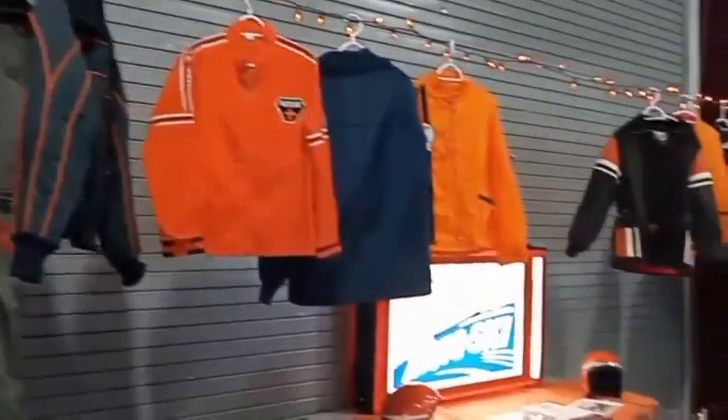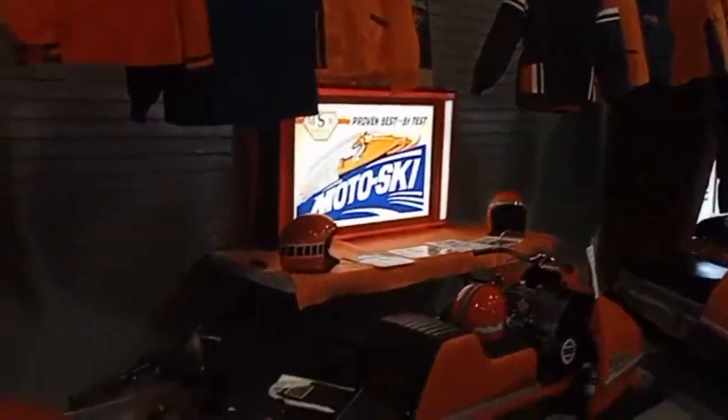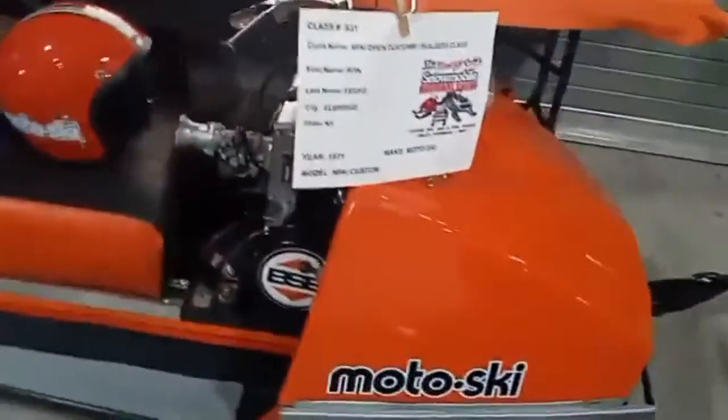A lot of nice motor ski clothing here. The light and sign, helmets. Now, there's a story with this. I've never seen one of these before. 71 Mini Custom.